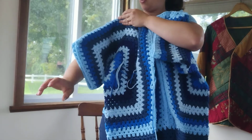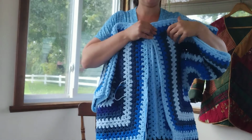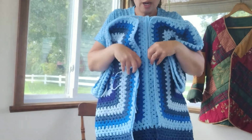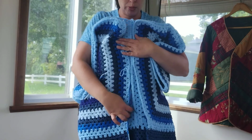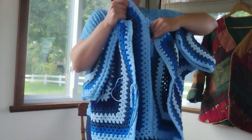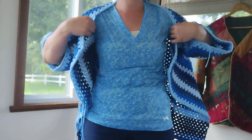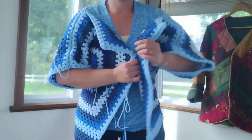Plus I wanted this to go over winter attire, so I made it a little bit bigger. But there's that. And I'm not even sure I'm going to make it fasten. I'm probably just going to go around and give it a nice edge. Call it a cardigan. I don't even know. I have so much to do to this yet. See how the neckline's way too big? Way too big.